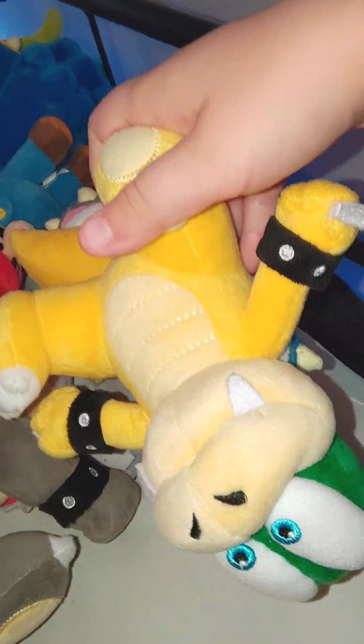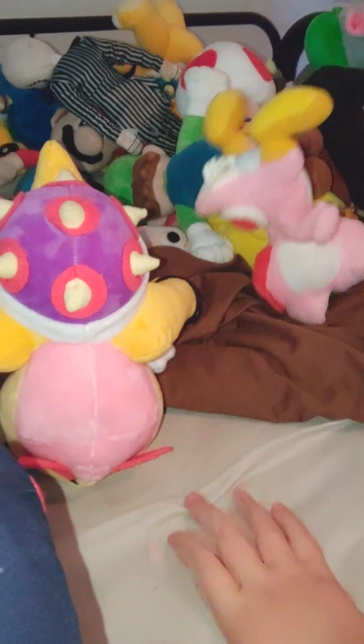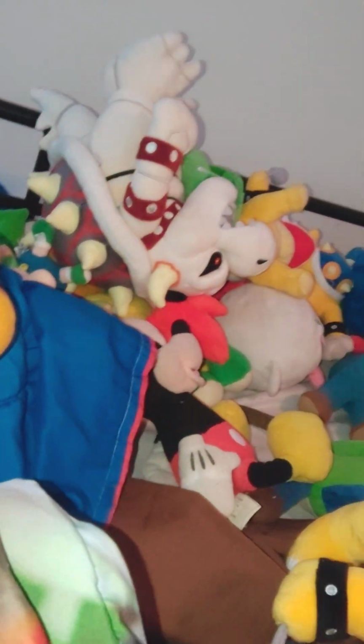Here's F from Alphabet Lore. Only Alphabet Lore character I really have. There's a mini Mario right here. Bootleg. There's Wendy, Larry again. So yeah. Oh, here's, I don't know if I already showed her, but Pink Yoshi. Let's see. Oh, I see Yellow Yoshi back there. Yeah, there's a lot of stuff on my bed.